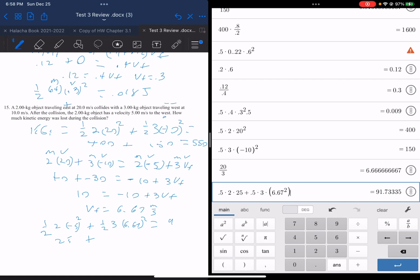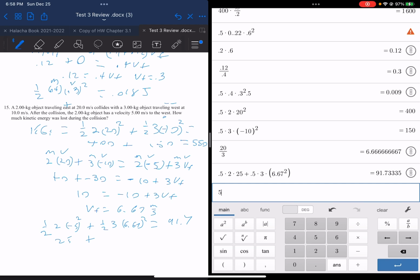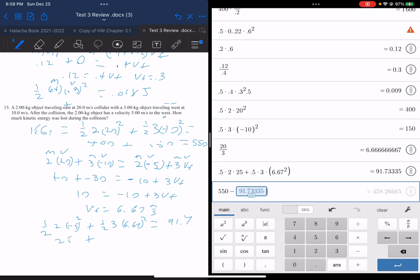We'll call it 91.7. So how much kinetic energy was lost in the collision? Initially we had 550 joules of energy. Then we ended up with 91.7. The difference between those is 550 minus the answer, 458. Our delta KE is negative 458. That is how many joules we lost in the collision.